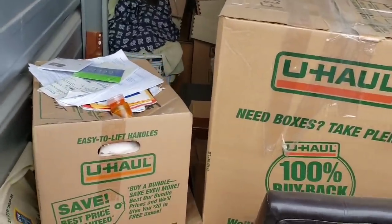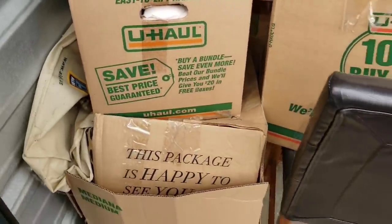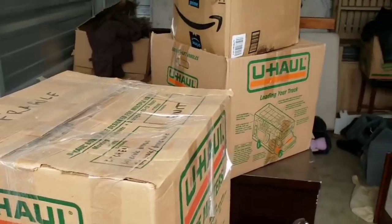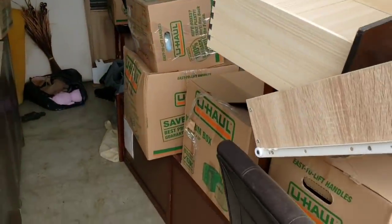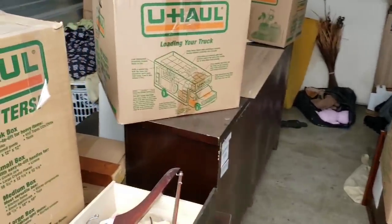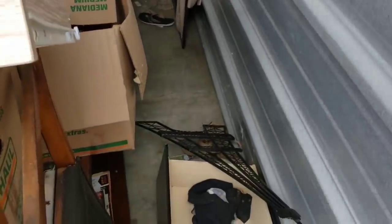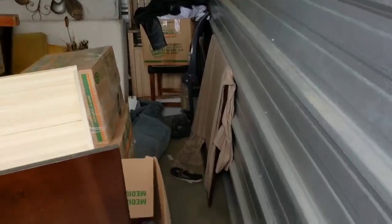I like boxes, especially when they have money right on top of them. Fragile kitchen. It looks like just household. There's probably nothing collectible in here. Kitchen counters, a little decor, and clothing.